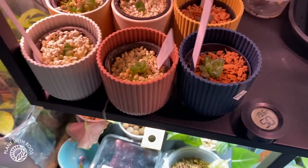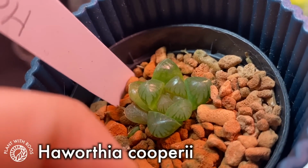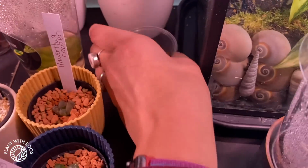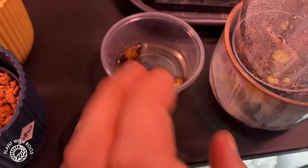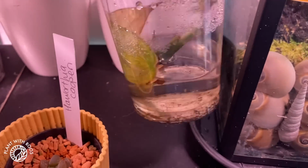Then I also have a lot of Haworthia cooperi, which is a very nice glass plant, basically a very cool succulent that I'm going to share with my friends. I have some Alocasia corms that someone said they grow in water, so that's why I potted these up in water. I have different experiments with them. And some cuttings that I put in water here.